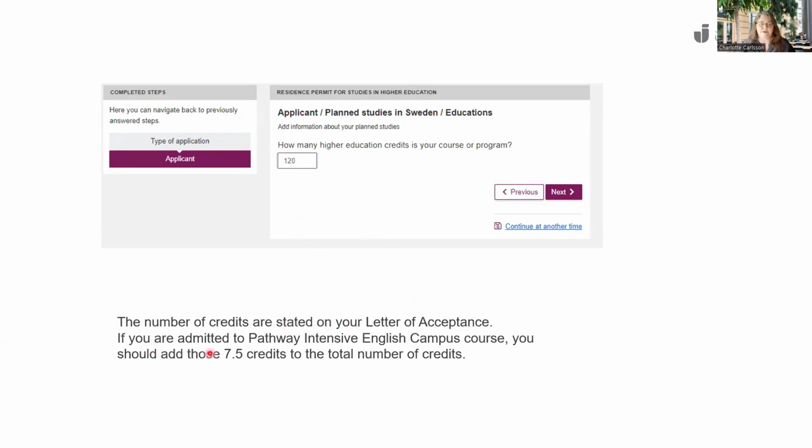Now, if you're admitted to Pathway Intensive English Campus course, add the 7.5 credits to the total number. So then you should write, for instance, in this case, 127.5 credits. So this is the total of credits that you will be applying for a permit for, including any extensions later on.